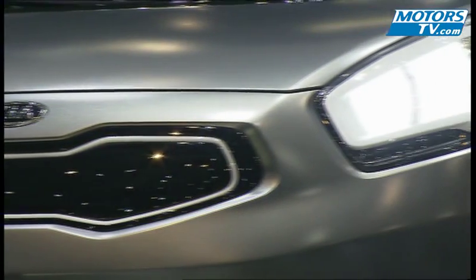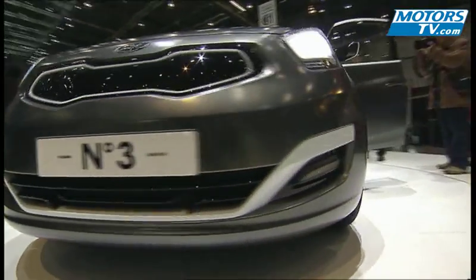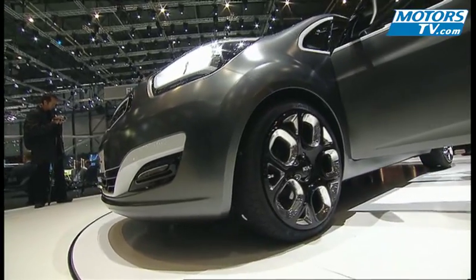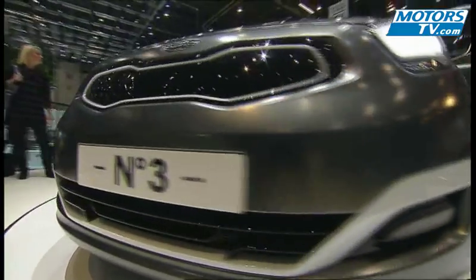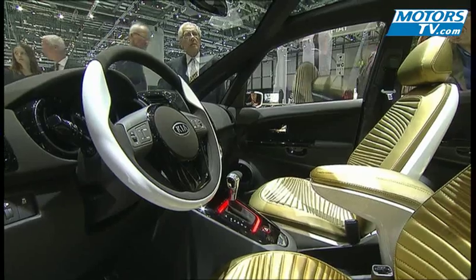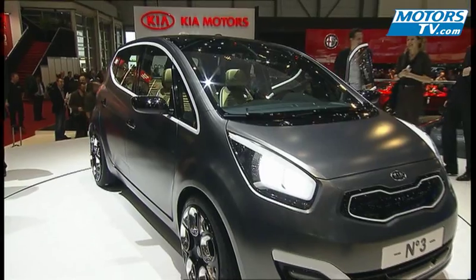The number 3 Kia at Geneva will be the future compact family vehicle that will look to take on the Citroën C3 Picasso. It has a current style that works very nicely indeed, which is a relief to the folks at Kia who have invested heavily in this area. It isn't sure if the production version will have the panoramic window, but we'll know more on that in the next few months.